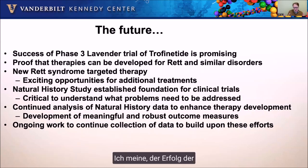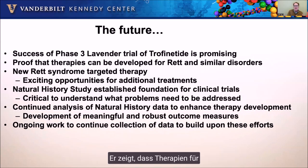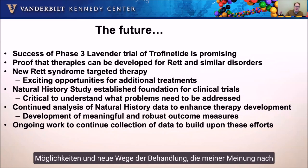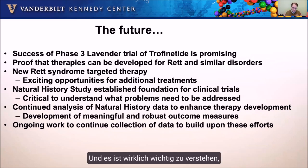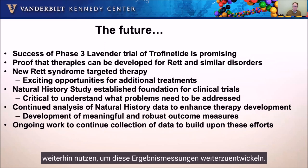I think the success of the phase 3 Lavender trial of trofinetide is really promising. It shows that therapies can be developed for Rett syndrome and similar disorders. And there are new opportunities and new avenues of treatment that I think will start moving to clinical trials. And the natural history is fundamental in establishing the ability to do these clinical trials. And it's critical to understand what problems need to be addressed. And we can continue to use the natural history study data to continue to develop these outcome measures.